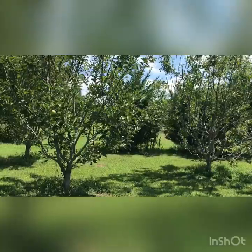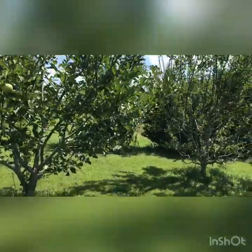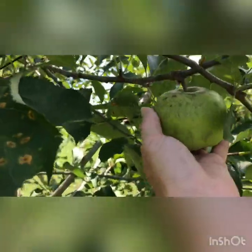Apples. So, wait a minute. Oh, there it is. Whew. Thought one of my apples was gone. Look how big this guy has gotten.